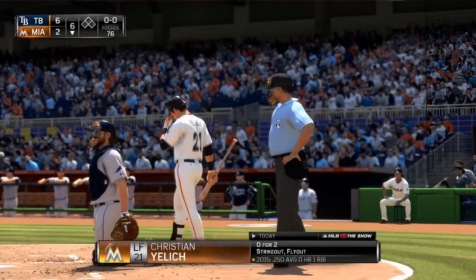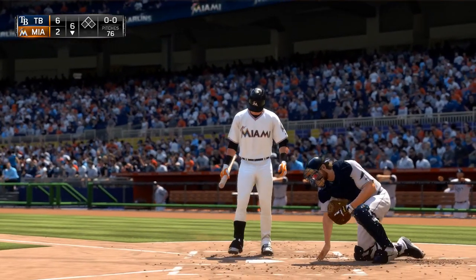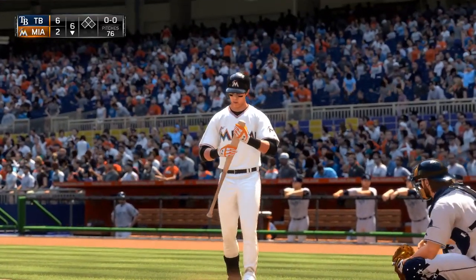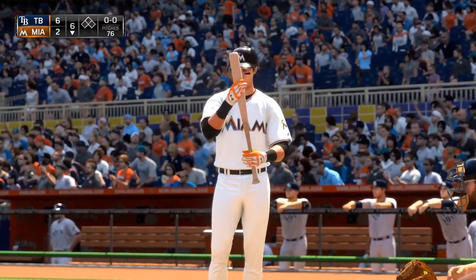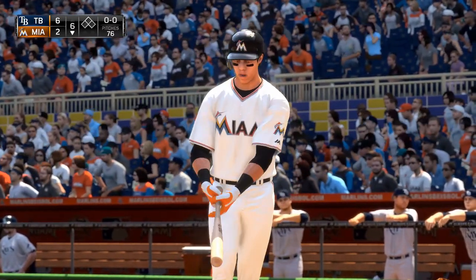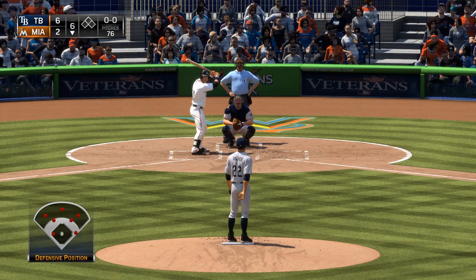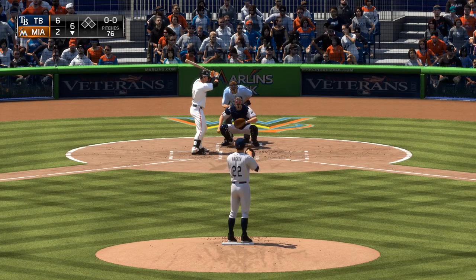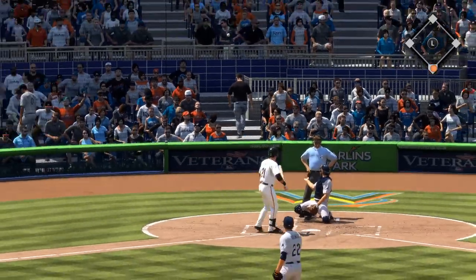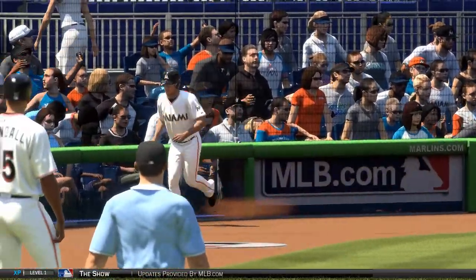Christian Yelich will stand in to lead things off, as the top of this batting order really hasn't been much of a factor so far. Yeah, and between the top 3 guys in this lineup, no hits between them. And you got to figure you're not going to win too many games when that's the case. First offering on the way. Trying to bunt his way aboard, but this will get fouled.